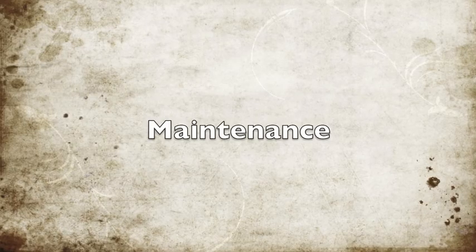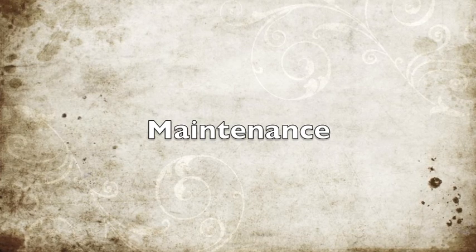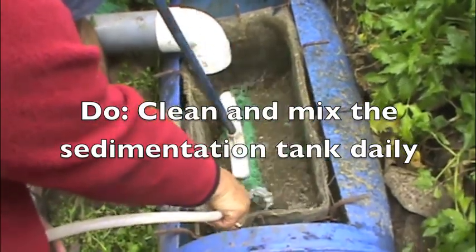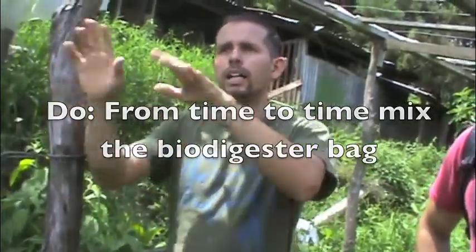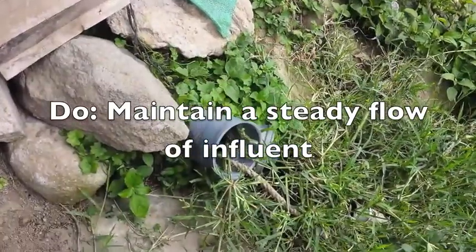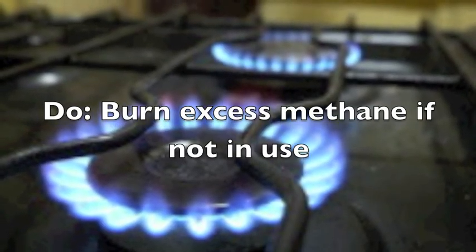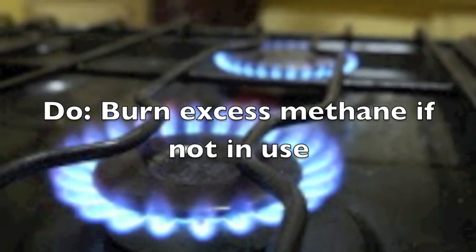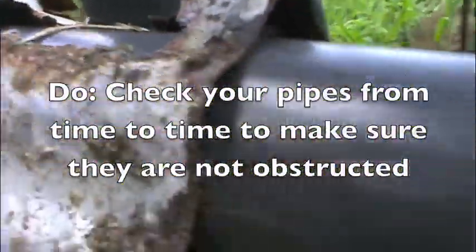One of the largest reasons of failure for biodigesters in the Monteverde zone has been faulty maintenance. Do clean and mix the sedimentation tank daily. Do from time to time mix the biodigester bag. Do maintain a steady flow of influent. Do burn excess methane if not in use, since methane is a bigger pollutant than carbon dioxide. Do check your pipes from time to time to make sure they are not obstructed.